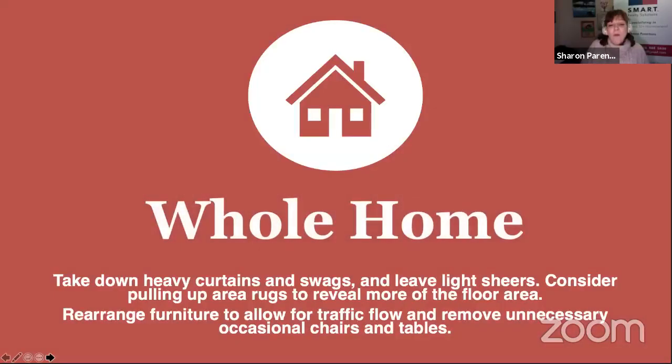So the whole home just needs to be lightened, brightened, neutralized, decluttered, as we've mentioned. Arranging the furniture to allow for a flow of people. We're having extremely good response to our open houses now that they're allowed again. And we keep it all COVID safe. I have several protocols in place, but there is a lot of traffic at any of our listings right now.